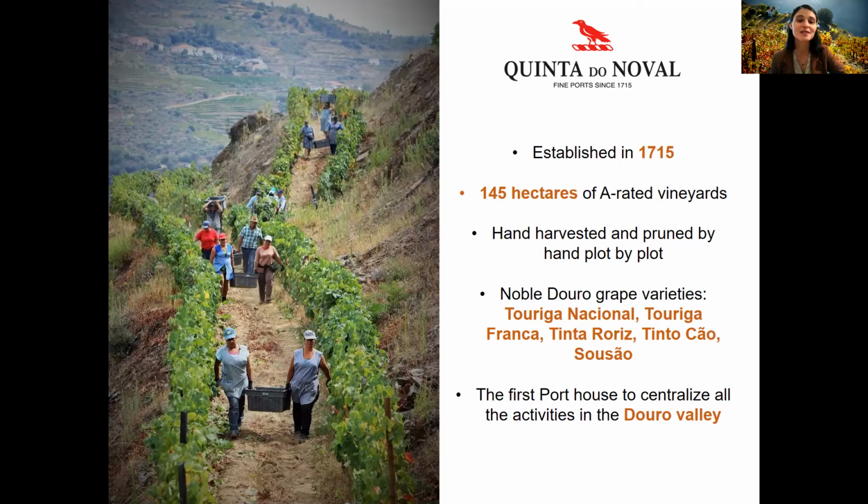Our Quinta is also one of the first places that centralized all its operations in the Douro Valley. Historically, many port houses did the aging of their wines and the export of their wines from the city of Vila Nova de Gaia near Porto. Noval was a pioneer when in the 80s we decided to move all our stock from Gaia back to the Douro. And nowadays we do everything from the Douro, from harvesting, vinification, aging, and bottling and export. So we are 100% based in Val de Mendes in the Pinhão Valley.